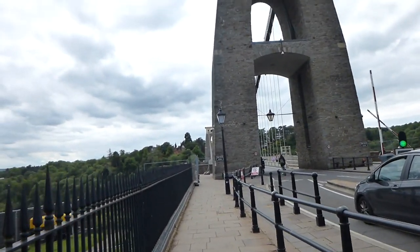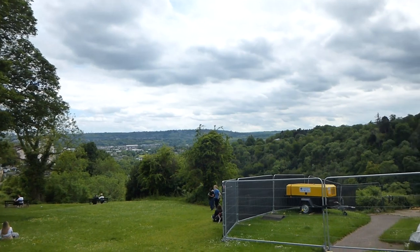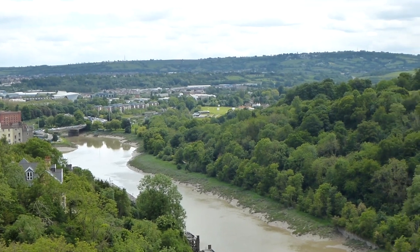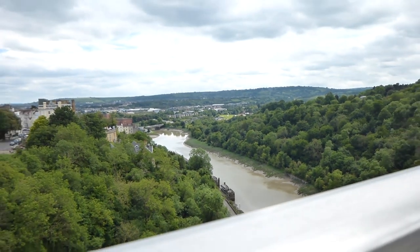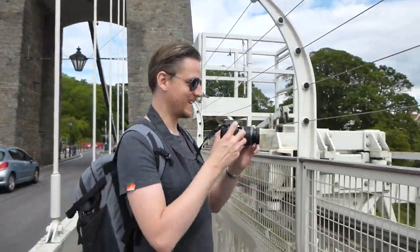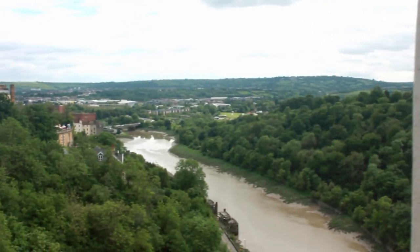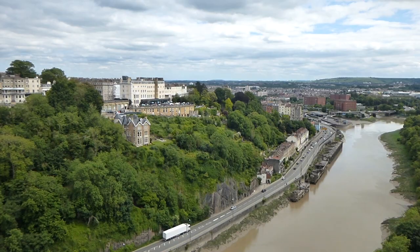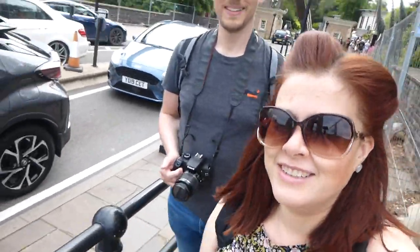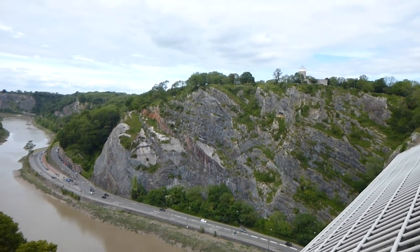Hopefully we'll get some nice views over the River Avon. Oh, look at the countryside. Beautiful. So we've walked one way across the bridge, now we're going to go back the other way. It's a lot more dramatic from this side. Oh yeah, just a bit.